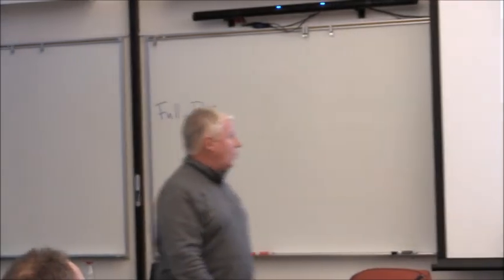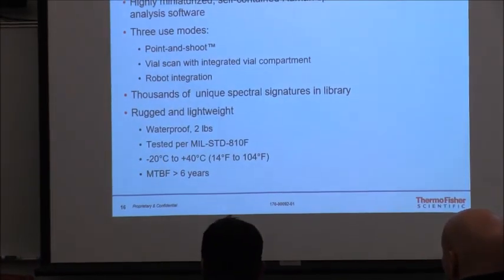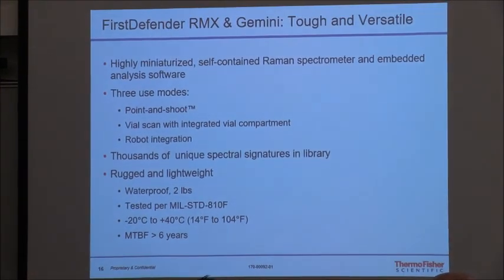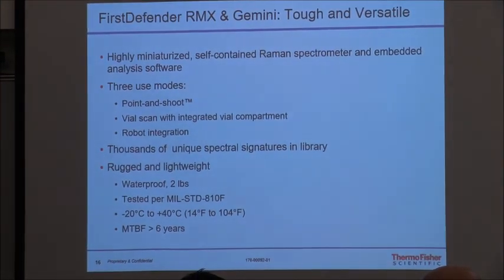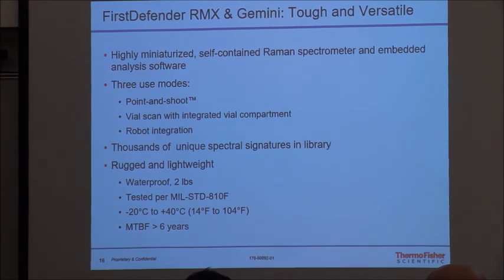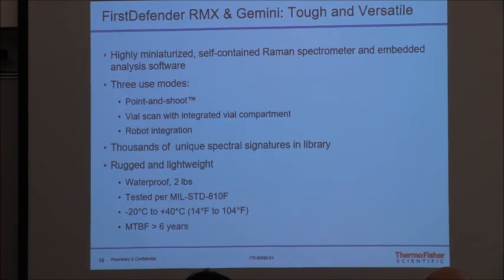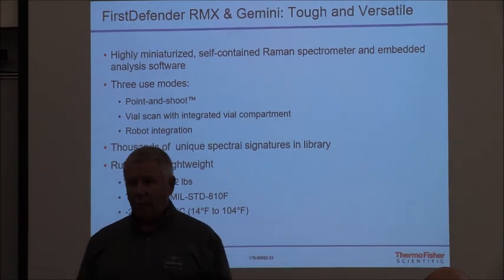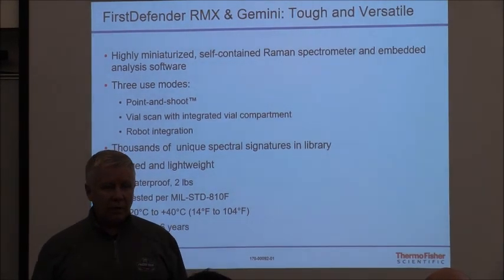Okay? Three basic ways to use it. You have about 12,500 chemicals or so in those Raman libraries, and another 12,000 or 13,000 in your FT libraries. Combined, you have about 15,000 products, because you do have some overlap. They're all mil-spec, MIL-810G, for durability and so forth. So if you happen to drop it while working with it, or bang it on a table, it's not going to damage the device.